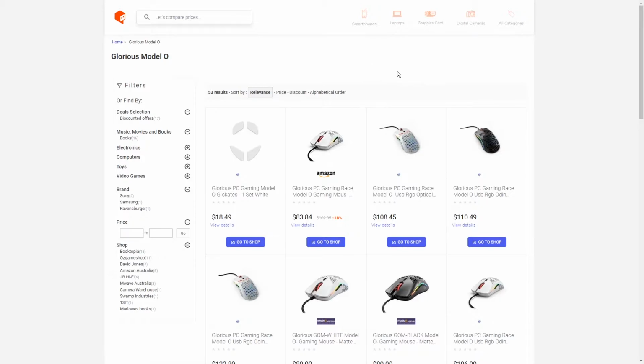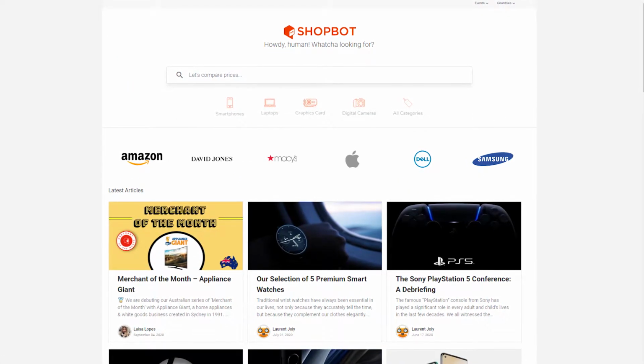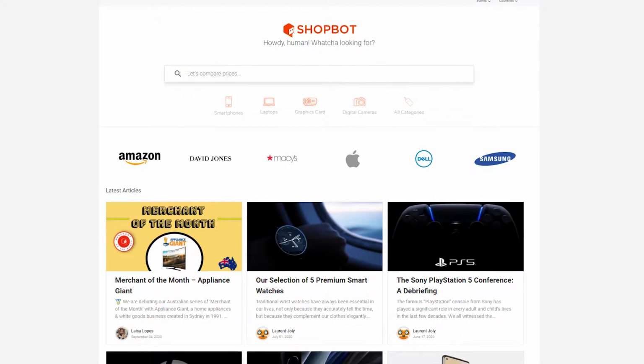ShopBot will find all the products matching your term and give you filter options to narrow down your results. Your results can also be sorted by alphabetical order, relevance, price, or discount. ShopBot is currently available in Australia, Canada, France, and New Zealand.